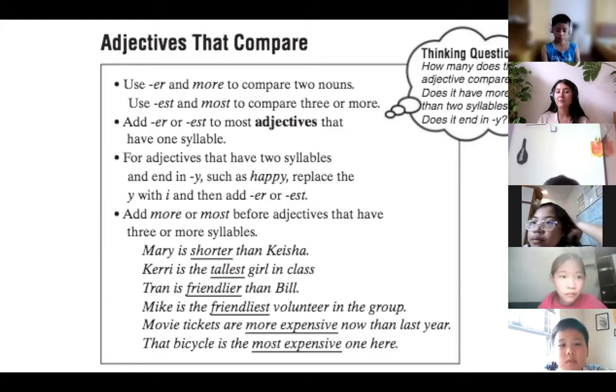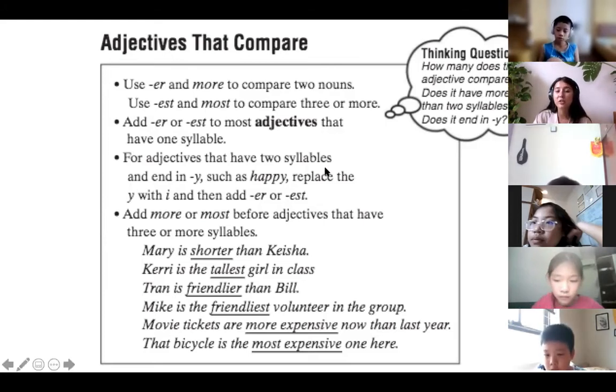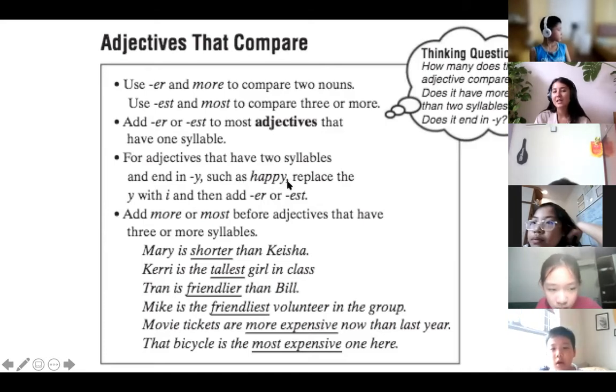With adjectives that have more than one syllable, we use the word more. So for example, if we have the word beautiful, we wouldn't say Hanoi is beautifuler than Saigon. That doesn't make any sense. We would say Hanoi is more beautiful than Saigon. For adjectives that have two syllables and end in y, like happy, we replace the y with i and add er to make happier or happiest. But we must remember to drop that y and add i before adding our new suffix.